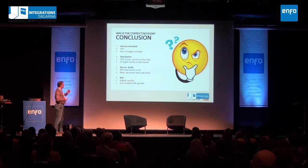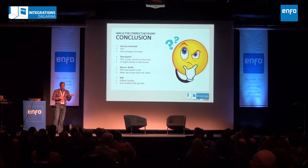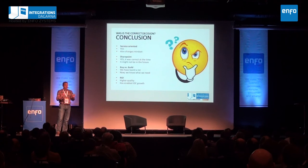Return on investment. Of course, I don't have any figures. It's very hard to say did we get the money back. But in IDC, we need something at least to keep track of it. It could be Excel, it could be whatever, but some kind of tool to keep track of all integrations. And this was pretty cheap. And we see that it's giving higher quality in our deliveries. It also has enabled us to go from 20 persons to 110 persons in a better way. That's my firm belief, that having a structured way of thinking, of documenting, it's much easier to extend and take on personnel, and also in different sites.